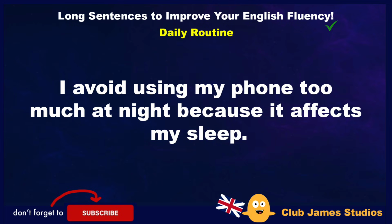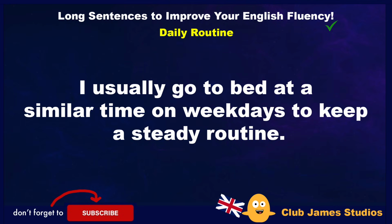I avoid using my phone too much at night because it affects my sleep. I usually go to bed at a similar time on weekdays to keep a steady routine.